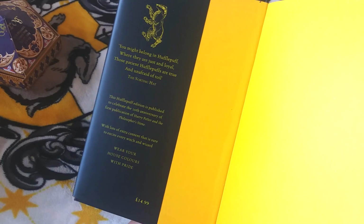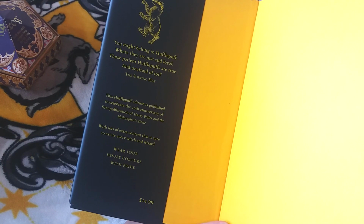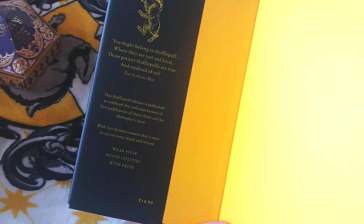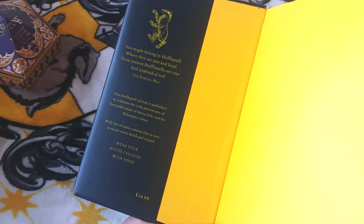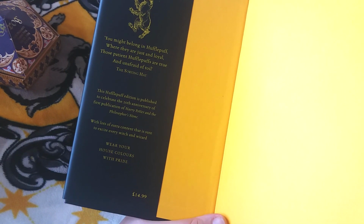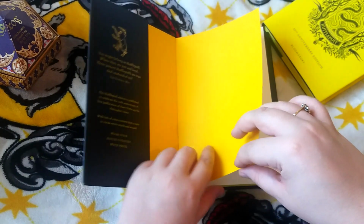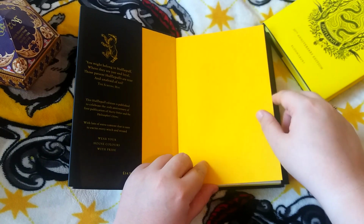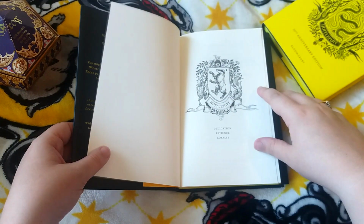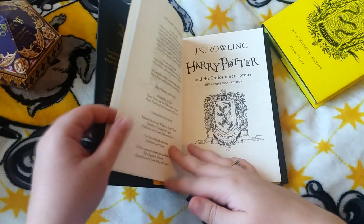I'm not sure how well you can see, but on the front of the cover it says, "You might belong in Hufflepuff, where they are just and loyal. Those patient Hufflepuffs are true and unafraid of toil." That's a Sorting Hat quote, and just some Hufflepuff information. Then we have this beautiful yellow. It's more of an orange actually in comparison to the other yellow. Again, we have the Hufflepuff crest or emblem.